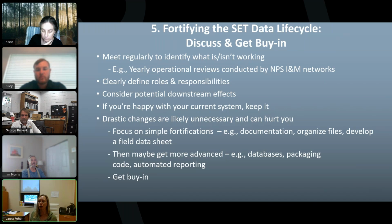And in fact, I would caution that drastic changes are likely unnecessary and they can hurt, right? You're probably already doing a lot of things already. If you really feel like you want to do something to improve your current processes, I would focus on the simple things like making sure you have good documentation of all of your processes, organizing your files, developing a standardized field data sheet, things like that, right? Then if you're more interested and you want to get more advanced, you can pick up things like databases, packaging your code, or developing some automated reporting.